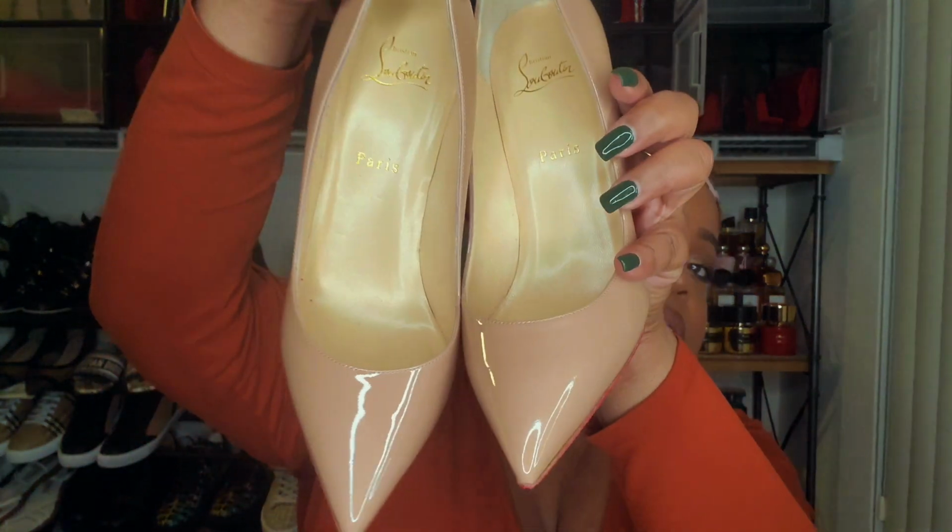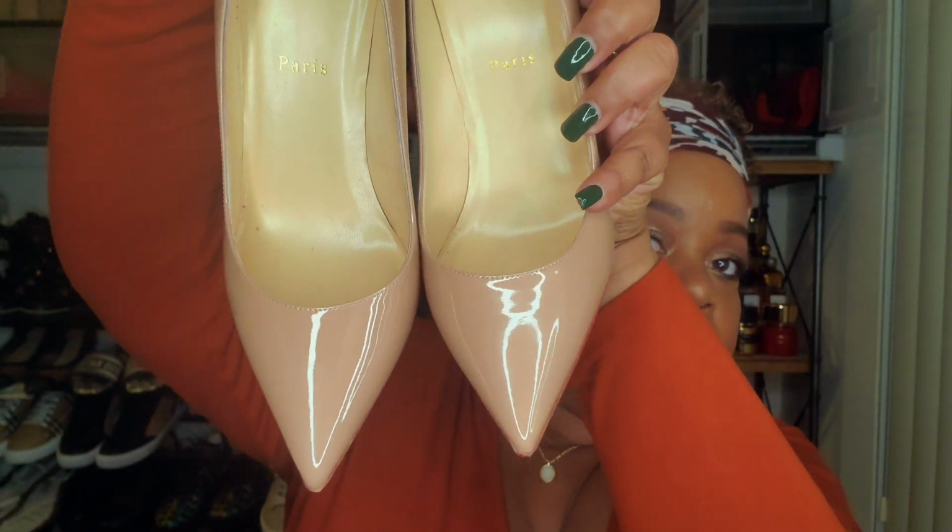I do have the bottoms done. I have worn these. I just wore them a couple weeks ago to work. These need to be broken in. I do love the toe box. You're going to get toe cleavage out of these too. Most of them you're going to get toe cleavage.